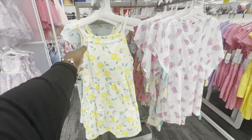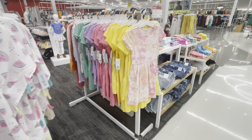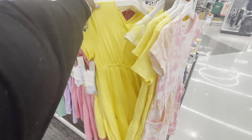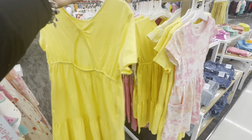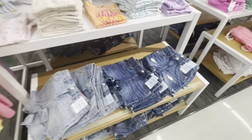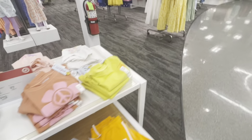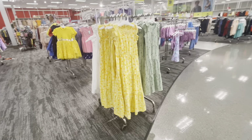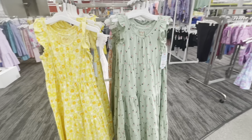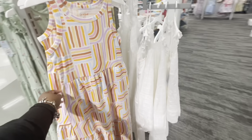They have the pretty lemon and watermelon. These are 10. And these are 15. They have them in all the different colors. So I see yellow, pink, purple, teal. $15 for these shorts. Look at those pretty dresses. These are $20. Aww.